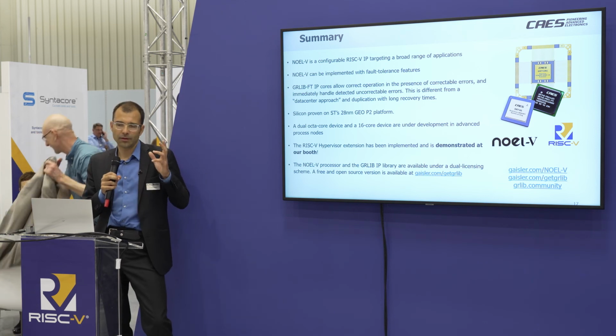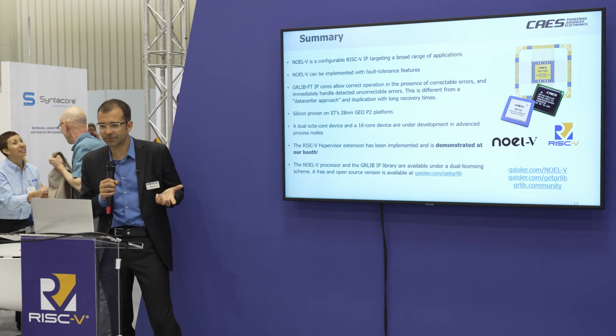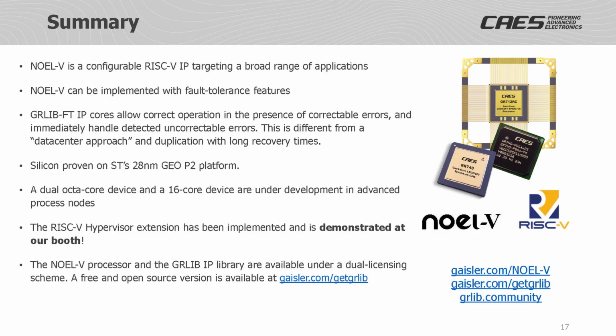So as a summary, NOEL-V is a configurable RISC-V IP targeting a broad range of applications. I think we've seen that between very small single core and 32-bit and 64-bit multi-core implementations with superscalar pipelines can be implemented. It can be implemented as well with fault-tolerant features. GLib FT IP cores allow the correct operation in the presence of correctable errors.